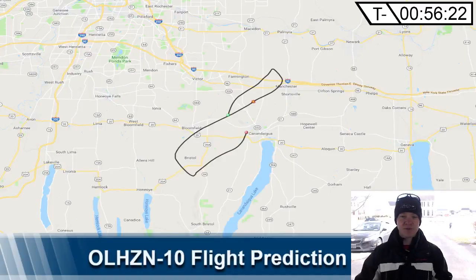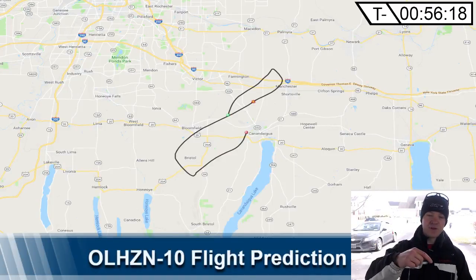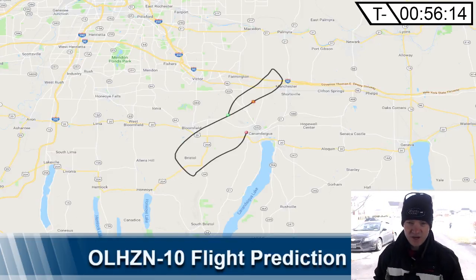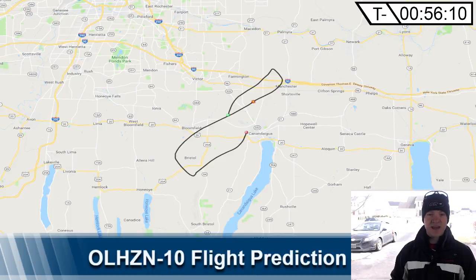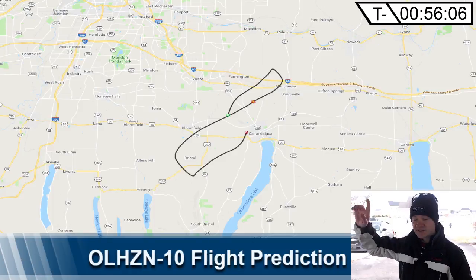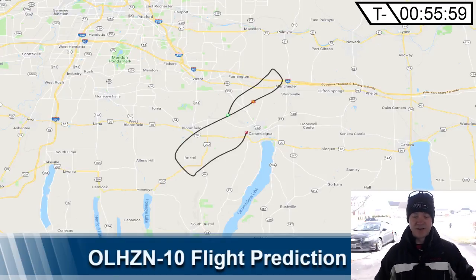Here we go. This is what we're looking at for our flight prediction. The dot on the very bottom of this little squiggly graph is our launch site. That's where we are lifting off from, just outside of Canandaigua, New York. A lot of times this thing just goes up and goes east with the wind, hits a jet stream and just goes off. I guess in the camera it's this way, but I'm backwards mirrored.